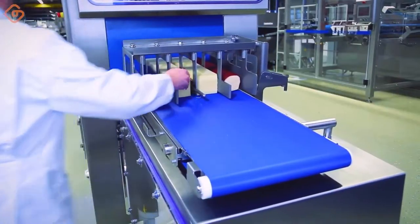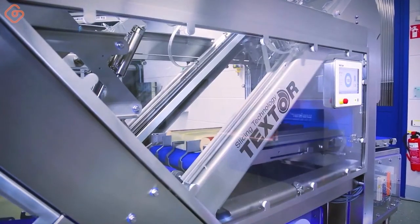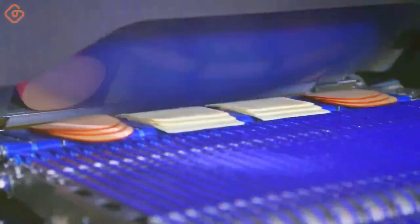With continuous development, technology has brought breakthrough solutions to the cheese industry. By combining advanced slicing technology and modern automation systems, we offer you a comprehensive and efficient solution for the production of diverse sliced cheese.